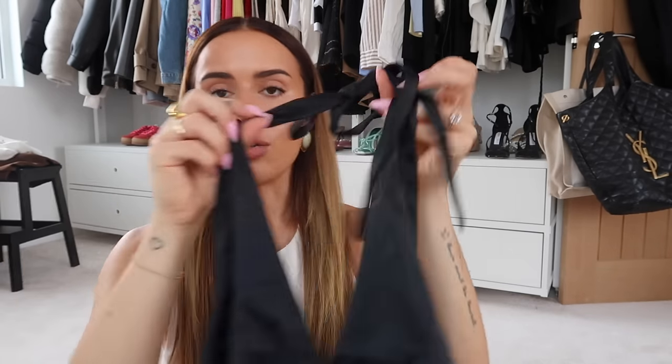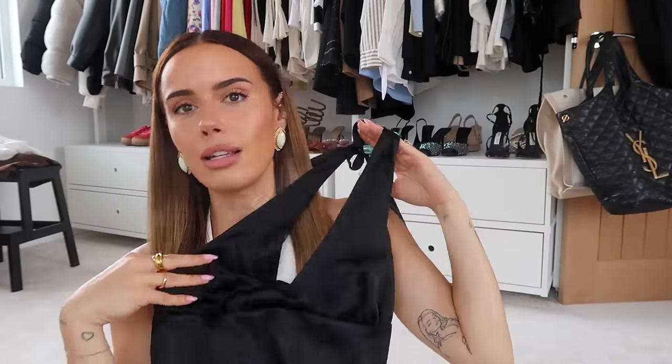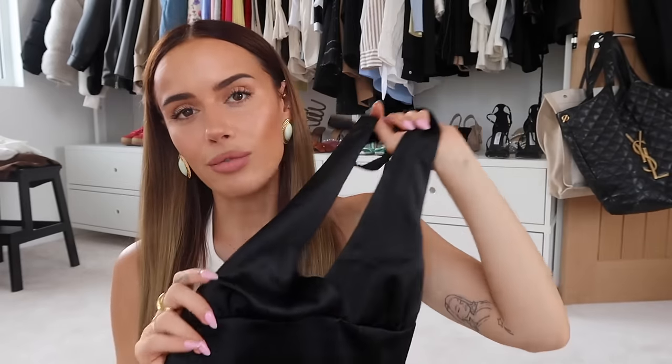I also got this top, which is for holiday but also for at home. This is just a great night out top, if you just want to wear a nice top for a night out and not really worry too much about your outfit and just throw some jeans on, this is one of those tops that I just think is lovely, does the job really well. It's a tie halter neck, which is great for short gals, and then it also has a tie back as well. I'm tempted to wear this out tonight.